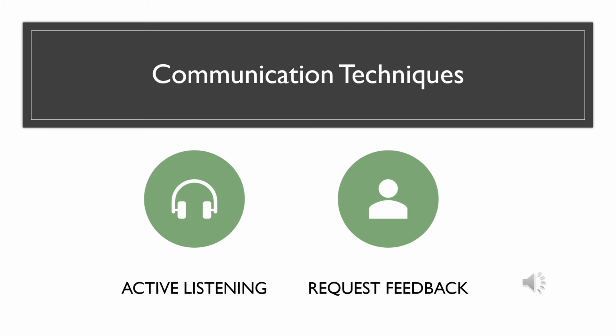Basically, you want to make sure that your patient understood what you said, and vice versa. And you want to make sure that both the case manager and the patient understand the goals and the steps that you need to follow in order to achieve those goals.